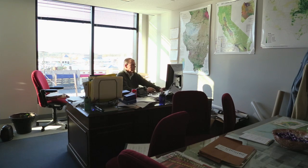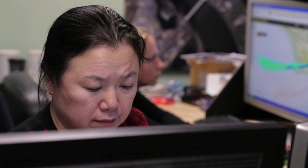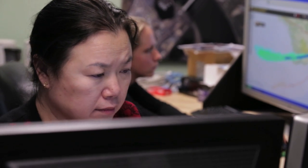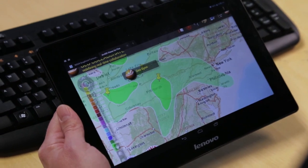This diverse group of businesses, government agencies, and organizations represent the end users for SMAP data, and their collaboration on the SMAP mission ensures the integration of these data into operations that affect our day-to-day lives.